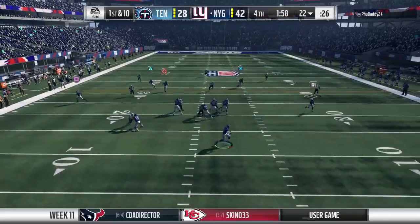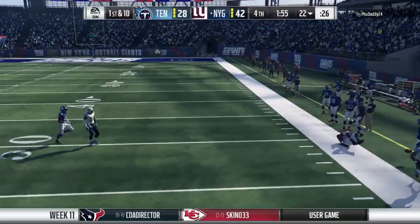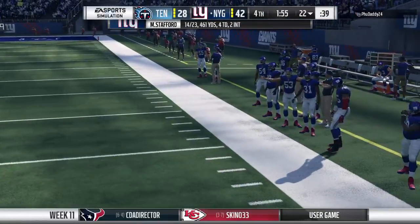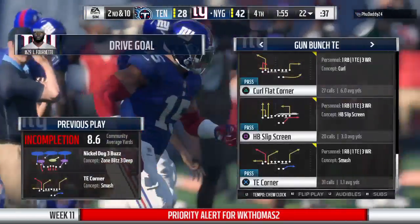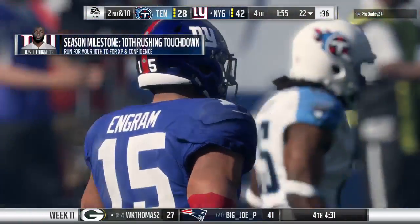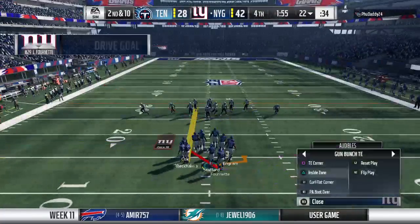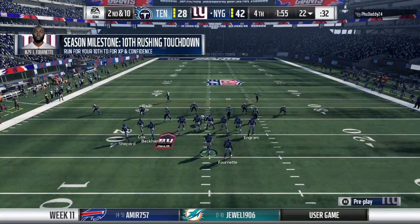On 1st and 10, Stafford escaping the pressure right. And it pops free. The collision there jarred the ball loose and brings up 2nd down. You get a tight end like this, and you know he's used to dishing out punishment, but here, he's one that has to absorb the contact, and as a result, unable to hold on to the football.